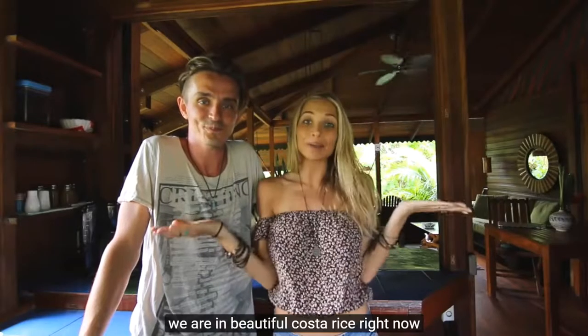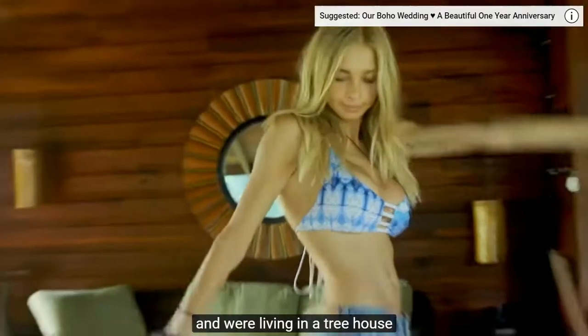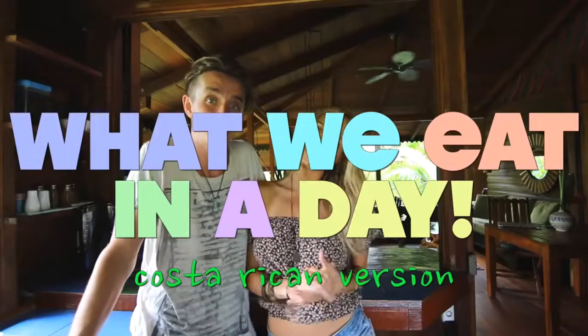Everyone. We are in beautiful Costa Rica right now, in Puerto Viejo, which is the Caribbean side of Costa Rica. And we're living in a treehouse. And we wanted to talk to you about something that's been highly requested for a long time. So this is our What We Eat in a Day.